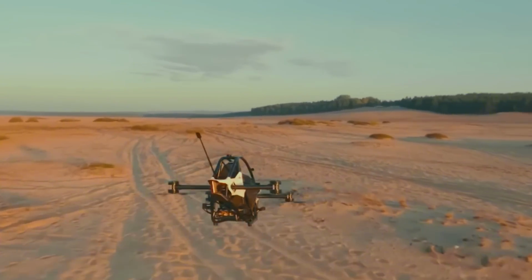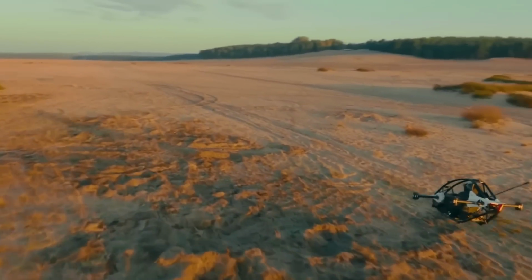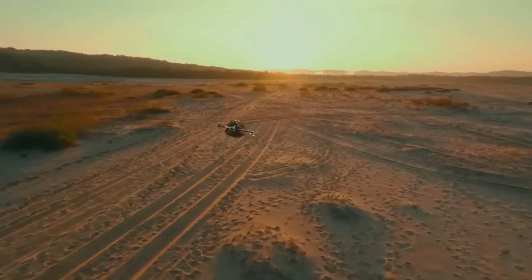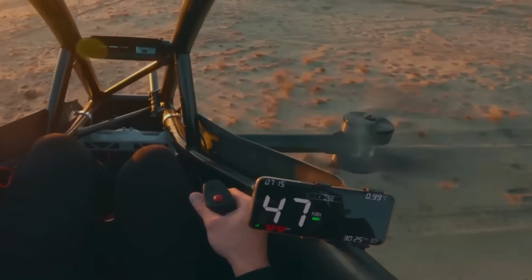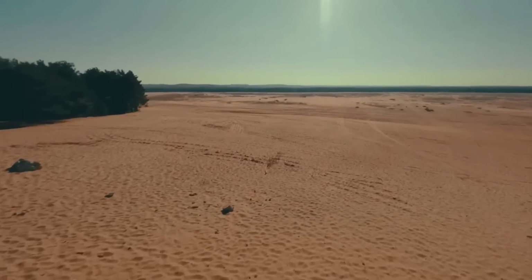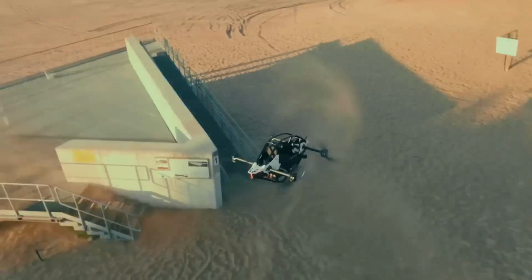Designed for simplicity, it comes mostly assembled and can be flown by just about anyone in the US with no pilot license. It can fly up to 63 miles per hour and stay airborne for 20 minutes on a full charge. If flying cars are the future, the Jetson 1 is already here.